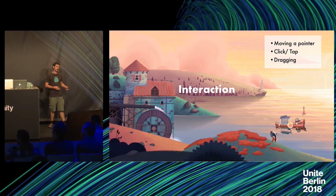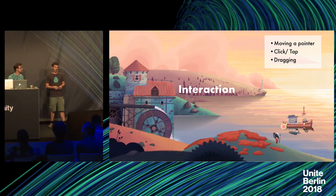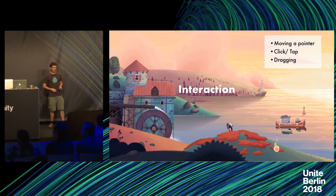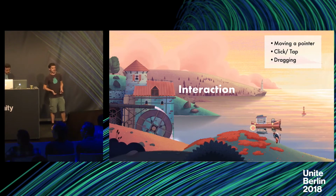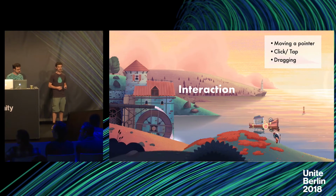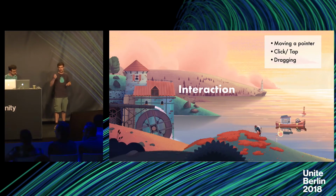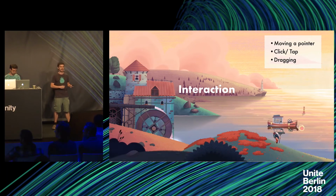Our preconditions were that we were coming from mobile and PC. So the core interaction evolved around moving a pointer, clicking and tapping, and dragging things around, similar to an adventure game. You can also see that in the video. And basically all interaction in the game is a combination of these few properties. So you need to know the position of the pointer, you need to know if it's clicked, if the click has just started or stopped, like you would query from the input class, like get button down, get button up, and these things.